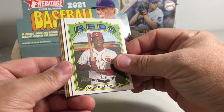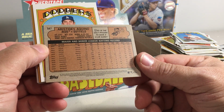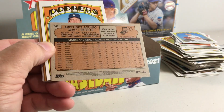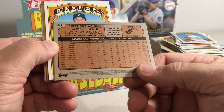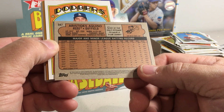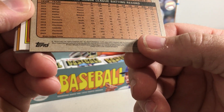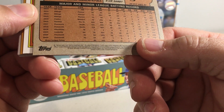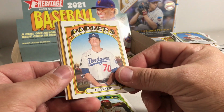Aristides Aquino. What did he end up doing? Man. 2020, he did not play very much apparently. Hit .170. He did hit 15 home runs that first year, and it seemed like he did it really quickly. But he didn't do much after that. DJ Peters, rookie. Now a Ranger.